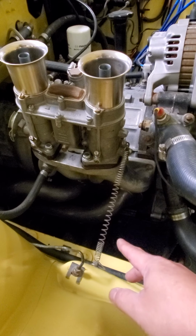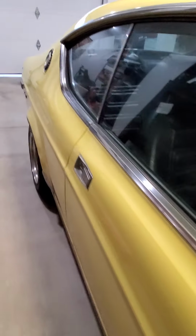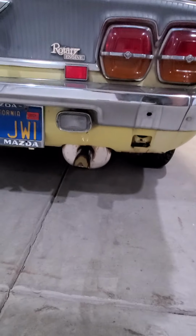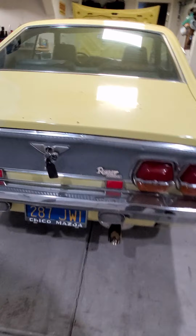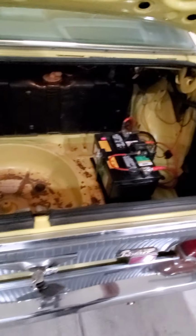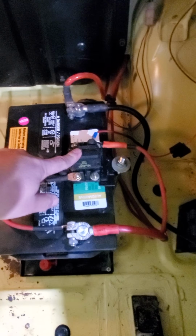FC NA exhaust. I have two Racing Beat resonators and a Racing Beat universal muffler with a turn down. So number one resonator, then number two resonator, and in the rear, the muffler is a universal Racing Beat with a turn down. I relocated the battery to the rear. It's a new battery. Breaker, very important. Carter fuel pump. Replaced it.